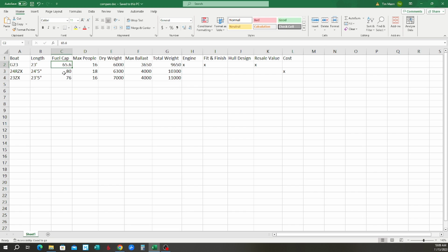Fuel capacity. So again, both of these boats have pretty huge fuel capacity. And I've talked about this in other comparison videos. A lot of this has to do with the fact that G23 or Nautique keeps as much of their ballast below deck as they can, and they try to keep that floor at a normal height within the lockers and everything. So I would imagine that these boats are probably taking a little bit of the storage area or a little bit more of the flooring, something to that effect, but I don't know that for sure. So without knowing that for sure, obviously the RZX or the ZX wins on fuel capacity.